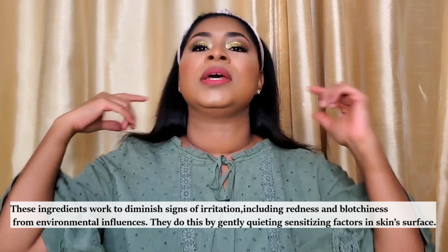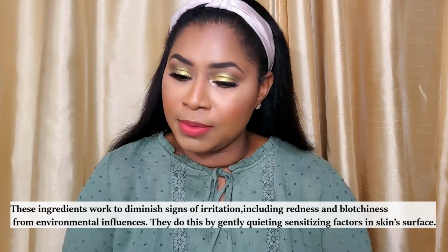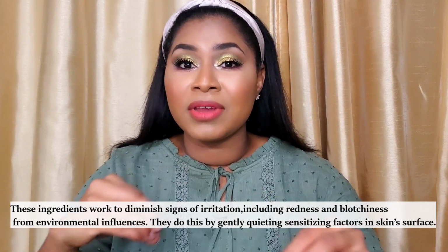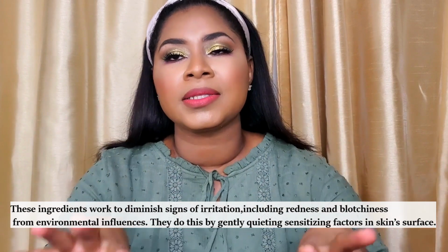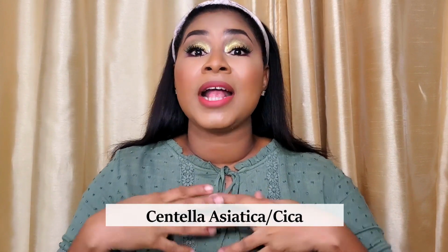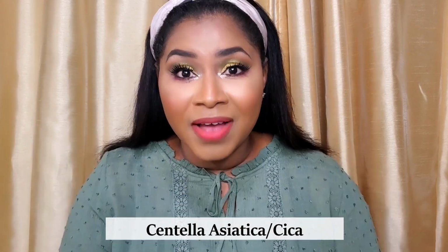When I talk about this part, I want you to keep in mind the types of ingredients that you want to include at this point. So after cleansing, some people may go in with a toner, some people may go in with an essence, some people may go in with an ampule. One of my absolute favorites, and I talk about it all the time, is Centella asiatica. Centella asiatica is really, really calming to the skin. It also helps the skin repair itself faster. So you're getting double benefits there.